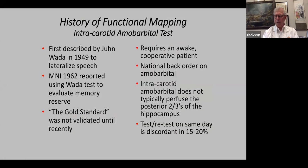In terms of functional mapping, historically, one of the first things that neurosurgeons or neurologists began doing was the WADA test, first described by June WADA back in 1949, which was the intracarotid injection of a short-acting barbiturate to put one hemisphere to sleep at a time. And initially, this was used to determine laterality of language. Then in 1962, the Montreal group began looking at memory function and hippocampal reserve in patients undergoing temporal lobectomy for epilepsy. And that has stood as the, quote, gold standard for decades, even though it really wasn't scientifically validated until recent years. And there are a lot of problems with the WADA test, which has caused us to move forward.